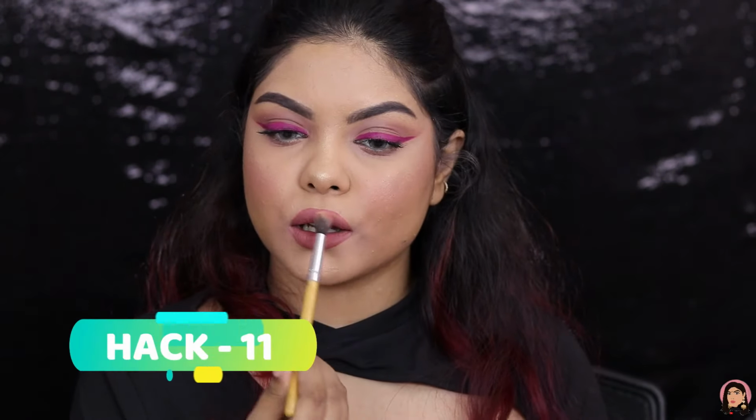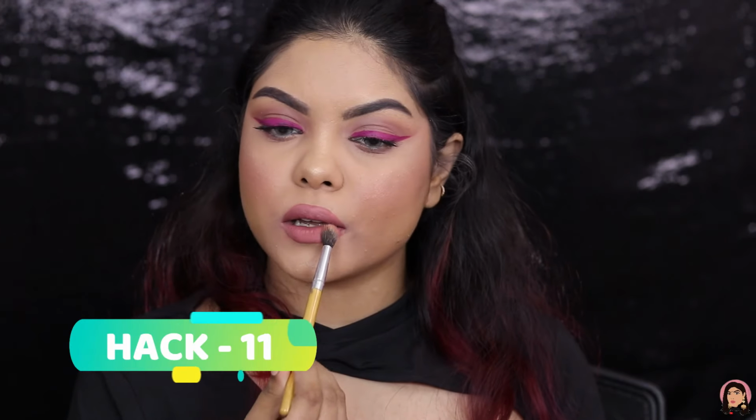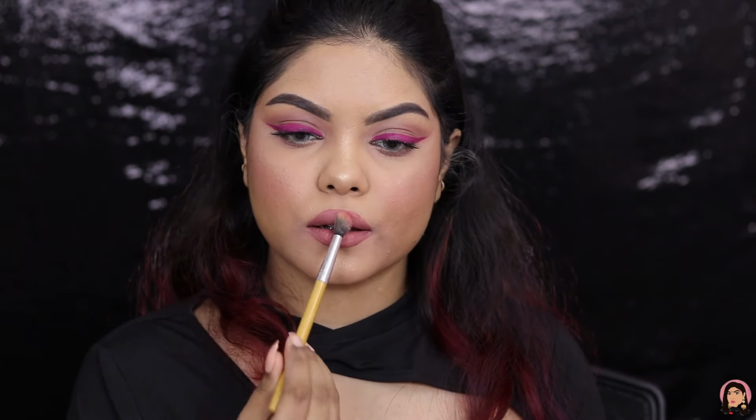So lastly, hack number 11, that is my absolute favorite and I think I use it every single day, and that is changing a creamy lipstick to a matte one by applying powder or the same color of eyeshadow on the lips. So guys, this is the final look using all the 11 hacks.